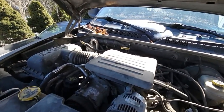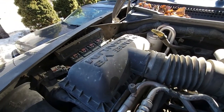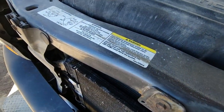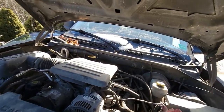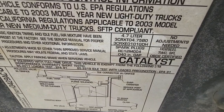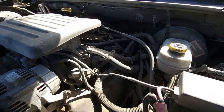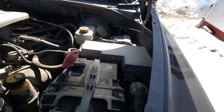Ooh. Well, my surprise. We got the V8. The good old 4.7, I think. Let's see. Oh, somebody was looking already. 4.7 junk V8. I don't think these are very good as far as I've heard.